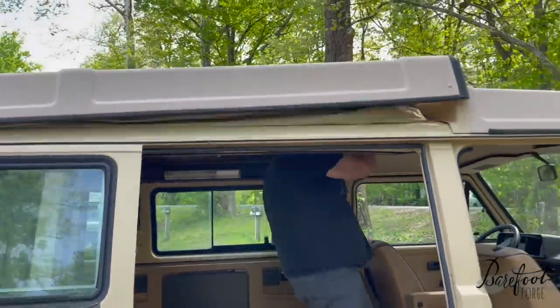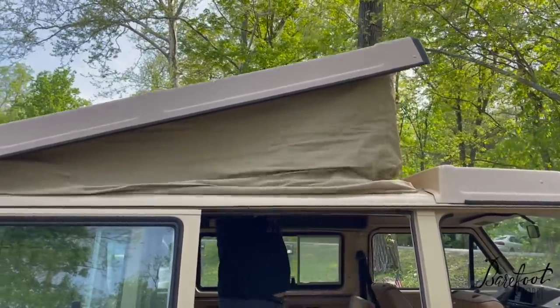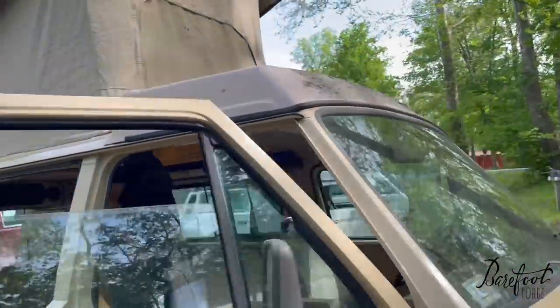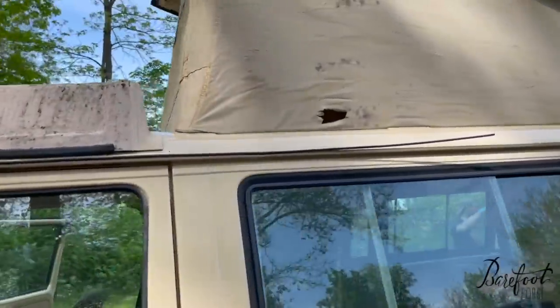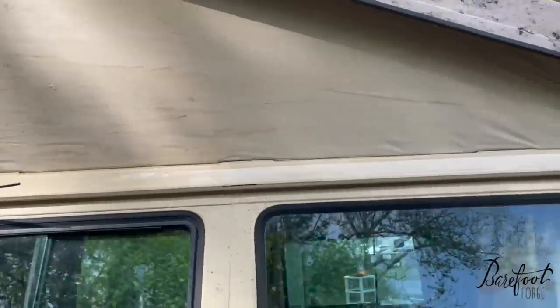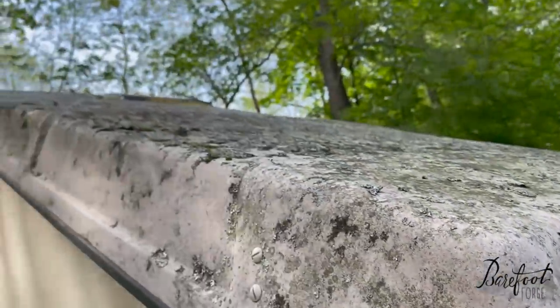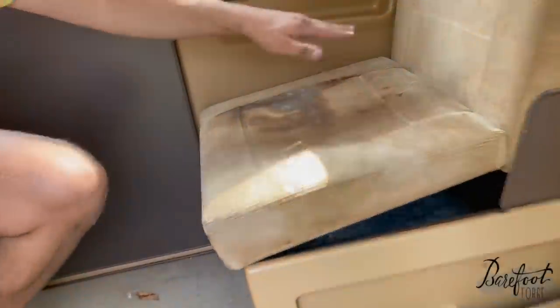Oh, there we go. Okay, we're popping this for the first time. And then push that bar all the way forward. That looks great on this side. Hey, that's fine. You can sleep in that. That'll do. The seat is alive. It's a green vehicle. It is a green vehicle.